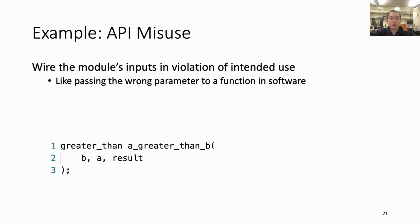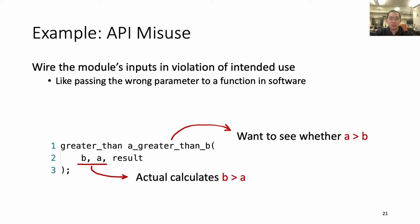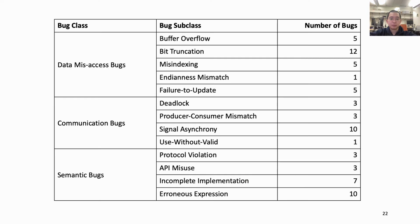An example of a semantic bug is API misuse, which is similar to passing the wrong parameters to a software function. From the naming of this module, it seems like the developer wants to see whether A is larger than B. But if the variables are passed to the module in the reverse order, the module will calculate whether B is larger than A instead. We definitely have more examples and subclasses. For this information, please read our paper.